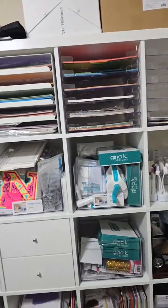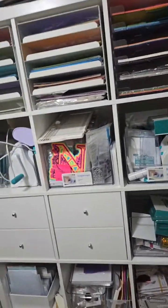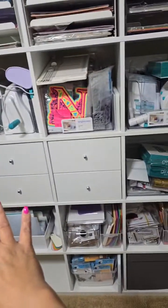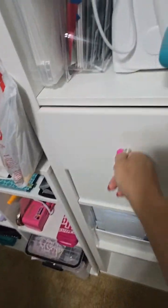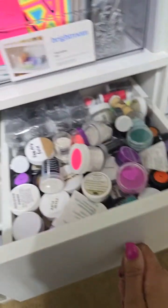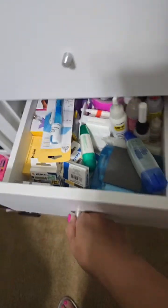So this is Gina K paperwork, or papers, Spellbinders papers, specialty papers. So this is all my Gina K stuff up here. I have my Catherine Puller stuff on the end there. And then I have like embossing powders shoved in here. Yeah, that's all embossing powders. I think I have adhesives stuffed in here.